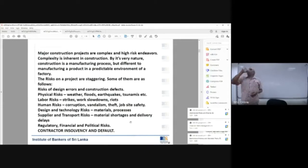It is not like manufacturing some product in a factory. This is, we are doing some construction outside world. Now see, we are manufacturing steel at Steel Corporation or Lanka Steel factory, and we are putting up Kandy Highway, Central Highway. Then it will be different from manufacturing products in a factory, right?